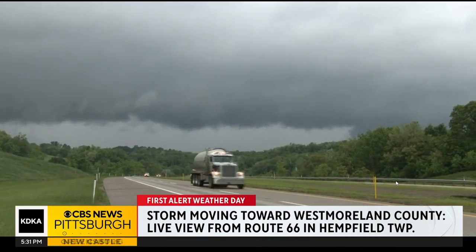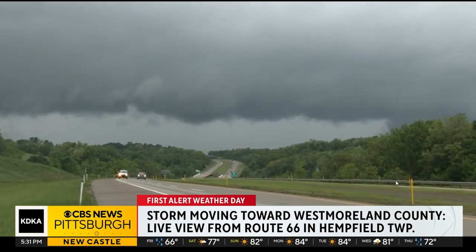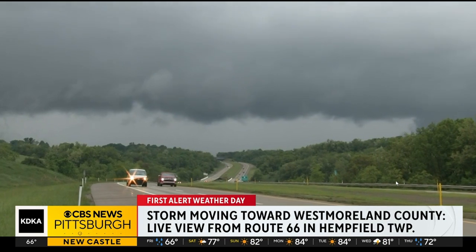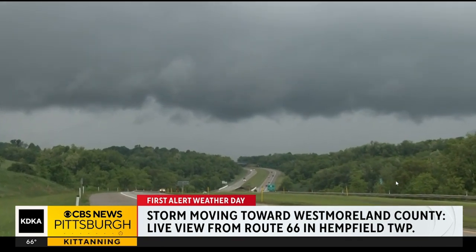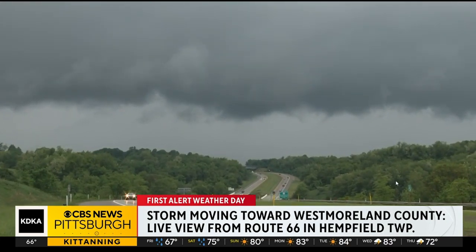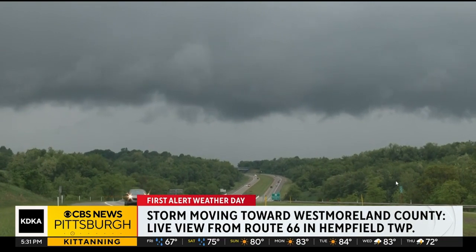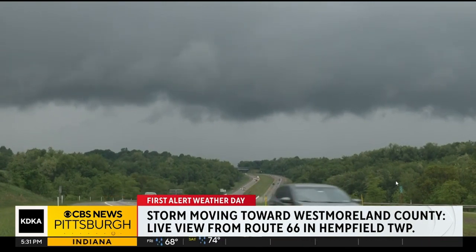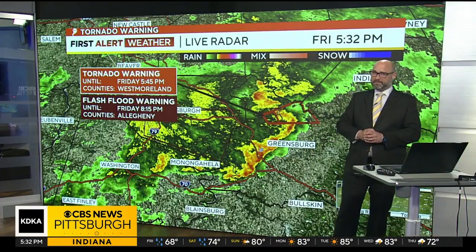Then you look at the velocity, and then you start seeing that there's actually rotation associated with those hooks, and that causes concern. And then people start sending in videos of funnel clouds and tornadoes, and then you're getting damage reports. This is one of those days that unfolds not like you'd expected. We were ready to go for the flash flooding that we see in southern Allegheny County right now, but when it comes down to it, it was not looking like a day that would be ripe for tornadoes.